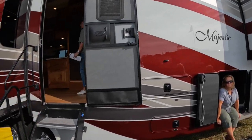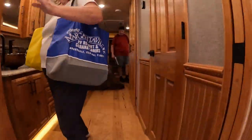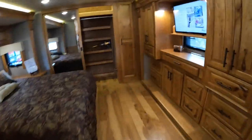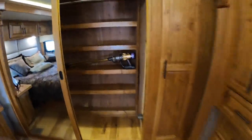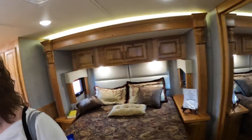Majestic. This is like all wood. Yeah, look at this. Right up our alley. Look at the features. With the sink, and a nice shower. Cedar closet. Detail. I was just gonna say the detail is amazing.